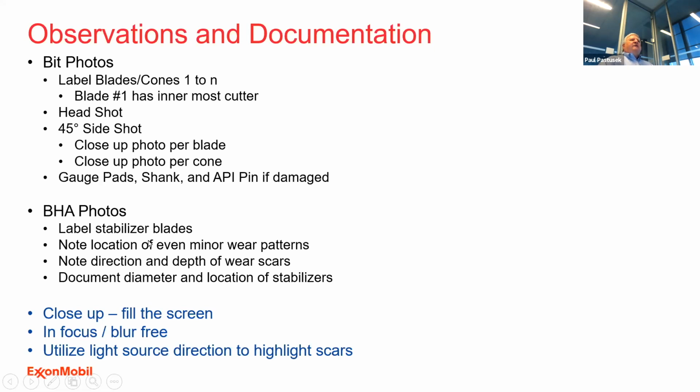On the BHA, we label the stabilizer blades 1, 2, 3, 4, however many there are. Somebody asked me, what's stabilizer blade 1? And for today, we just arbitrarily picked the one that I put a number 1 mark on becomes number 1, right? So why bother labeling them if I can't really tell the difference? And the answer is we get uneven wear. And in your photos, if you just put a marker on it, 1, 2, 3, as you take pictures, you'll see that they're different.